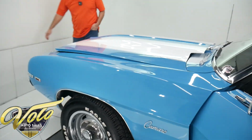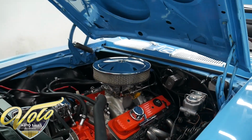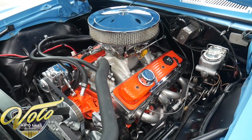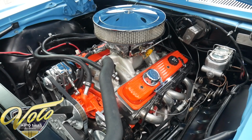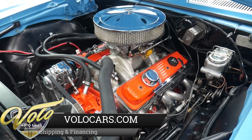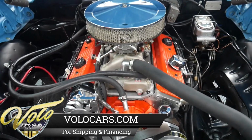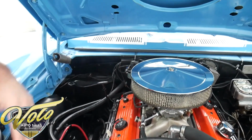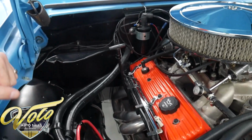And then under the hood, a 383 stroker motor. That's a spunky little motor. You'll have a real good time with that. It's a ZZ383. They make 425 horse. It has the GM aluminum heads, aluminum intake with a big dual feed carburetor. It has electric choke, a billet distributor, all the plug wires, all that's been replaced. It has a nice set of coated long tube headers.